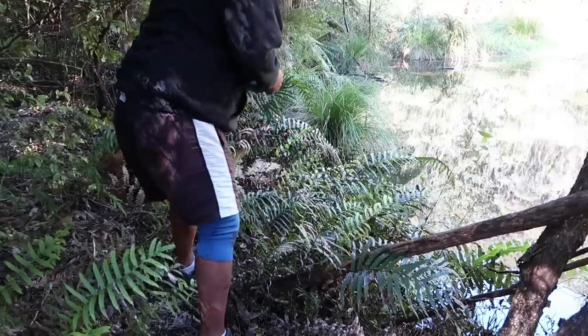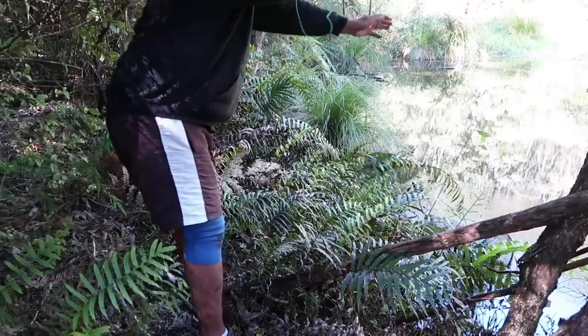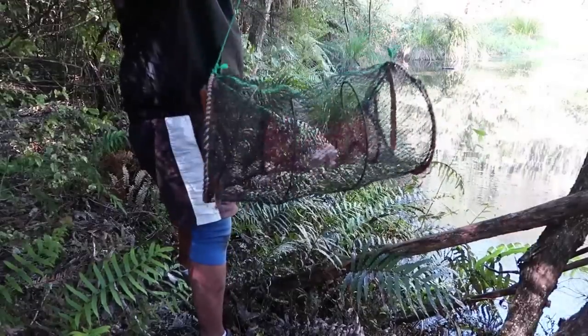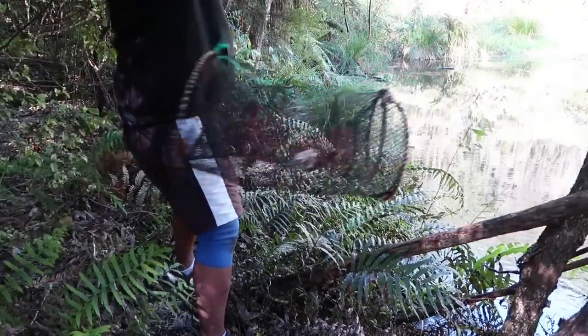Let's just check our string. I think our bait's gone. Oh, here's two, look. Eaten. Yeah, see him? He's gone to that rock there. That's where I thought there would be something. Interesting, eh? Nothing. Chicken's still there. Let's go a bit further.